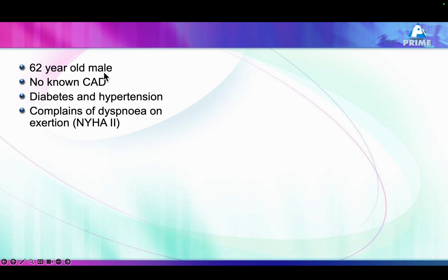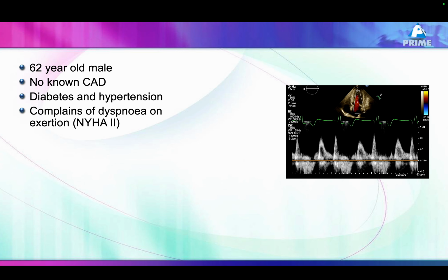That's a 62-year-old male who has no history of CAD, but is hypertensive and diabetic, with dyspnea class 2. So we performed a stress echo, and the baseline echo shows A more than E, and E is more than 50. The LA volumes were normal, PA pressures were normal. So we did not make a diagnosis of heart failure with preserved ejection fraction on resting echo.